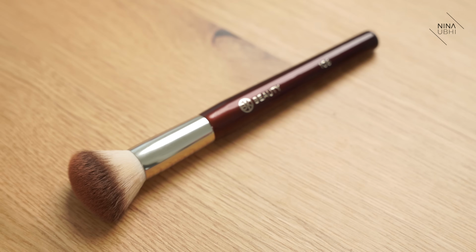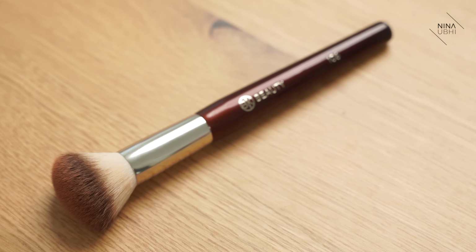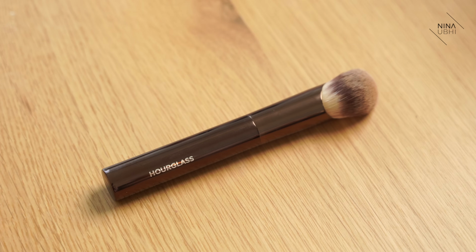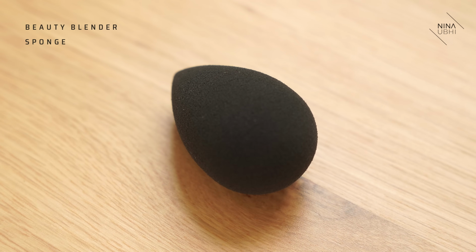I would suggest, if you're going to use any of these products or the formulas that I've mentioned, apply it using a really good foundation brush, something such as the BK Beauty 106 brush, which you can get a discount on by using my code Nina10, or even the Hourglass Ambient Foundation brush is a really good option too. Or use a beauty blender, a damp beauty blender.